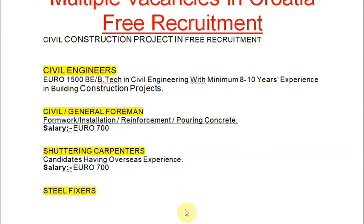For civil engineers, you can get a 1,500 euro salary, and your educational qualification should be BE or B.Tech in civil engineering with a minimum of 8 to 10 years of experience in building construction projects. So these are the basic requirements mentioned below the position. Number 2, civil or general foreman: formwork installation and reinforcement and pouring concrete. This is the experience required in this field, and the salary will be 700 euro per month.